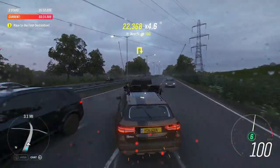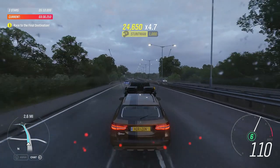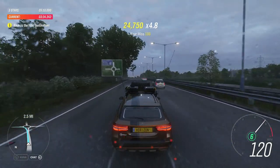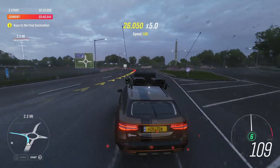Turn around when it is safe to do so. At the roundabout, take the first exit.